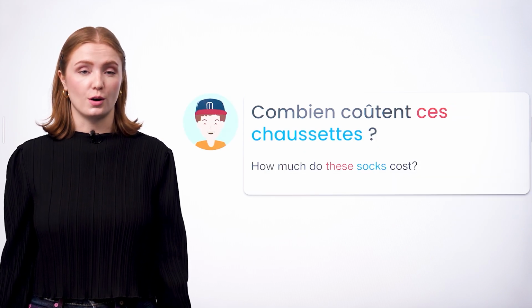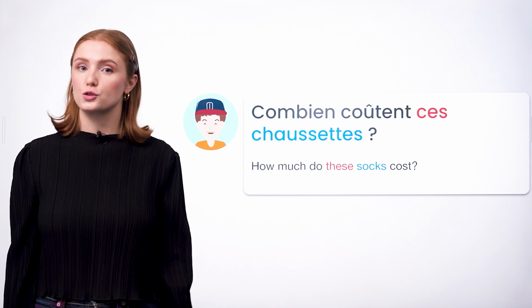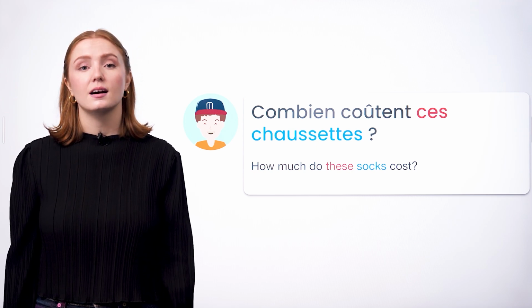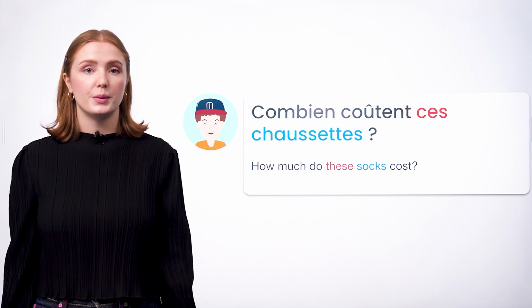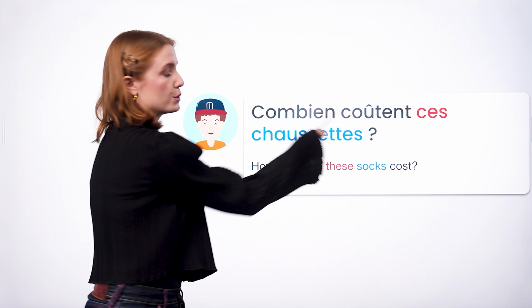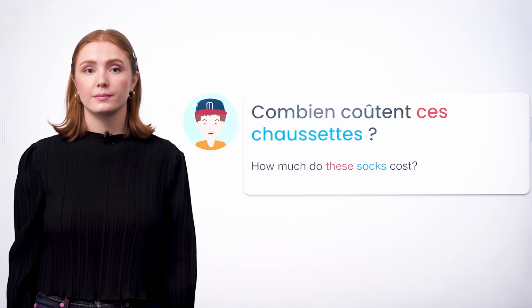Let's try one more. Combien coûtent ces chaussettes? How much do these socks cost? Remember, for plural nouns, coûte changes to coûtent to agree with the plural subject.